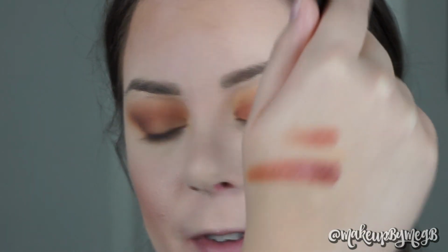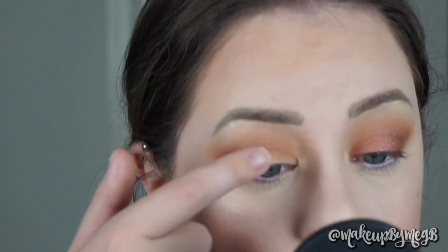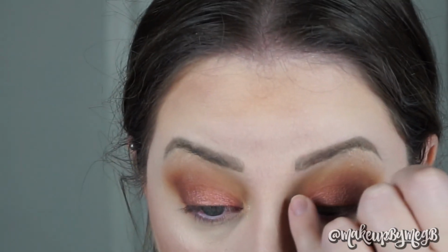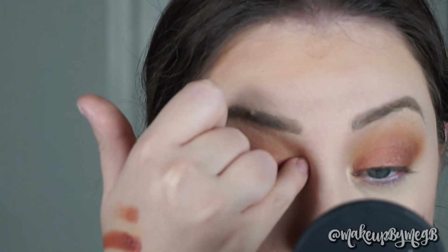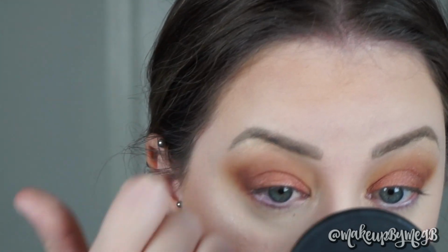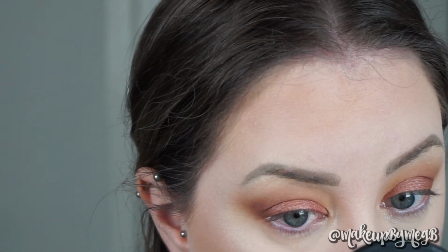By the way, a little bit goes a long way. That was the leftover wiped off on my finger and I barely touched the pan. I just want to intensify the inner corner highlight a little bit more, so I'm just going to go in with my pinky. Just like that, and my concealer is literally crumbling as I did that.